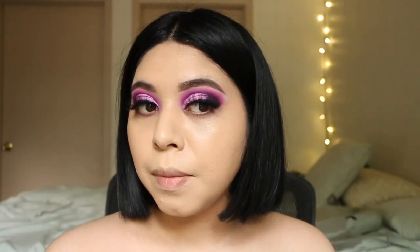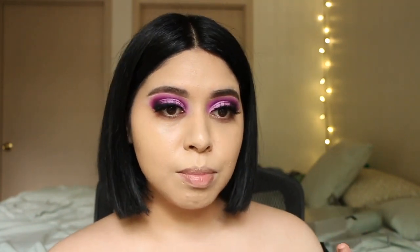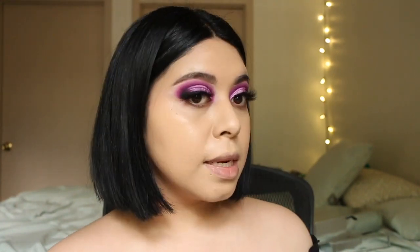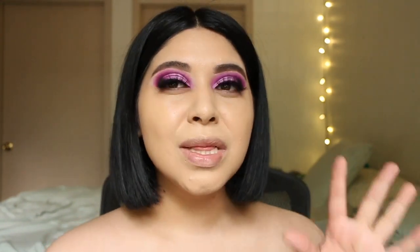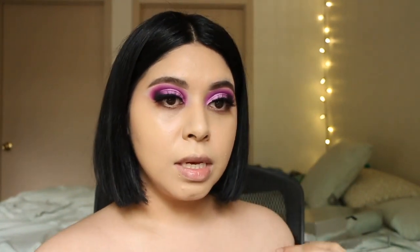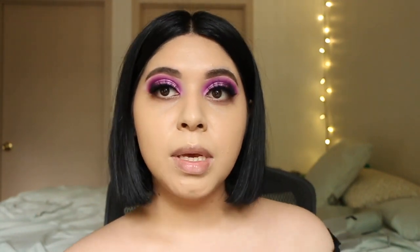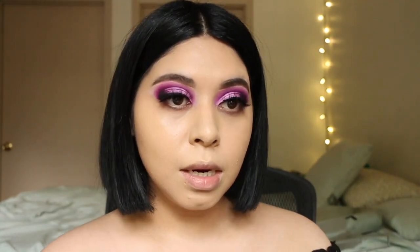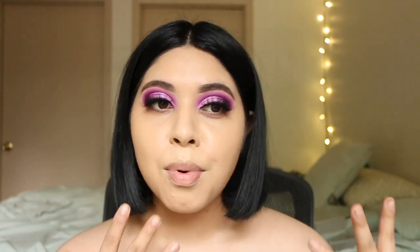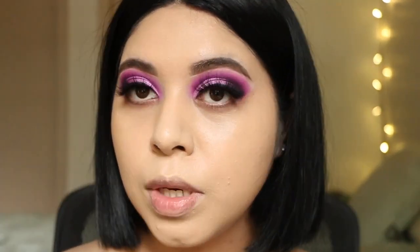Coverage is definitely medium to full coverage. I'm pretty sure you can build it up. It honestly looks pretty full coverage on myself, I would say. So like I said, this is shade 220. She's a little bit too dark for me. I would definitely go with shade 210 because my chest is way lighter. But I'm pretty sure once I put some concealer on and bronze up, it'll blend in pretty nicely. Yeah, she's looking very dewy. Let me zoom you guys in.